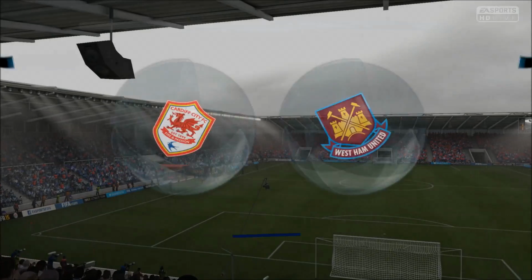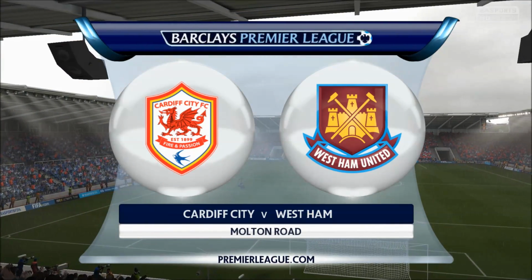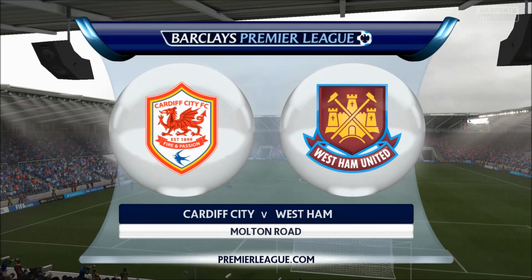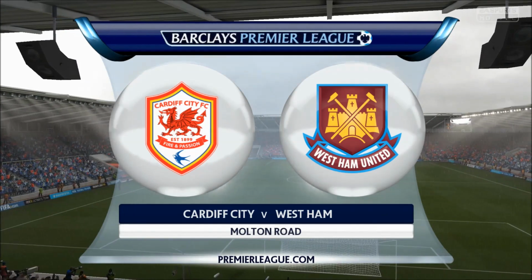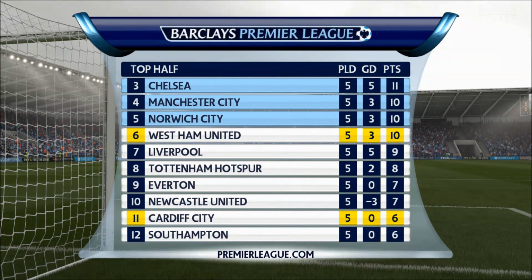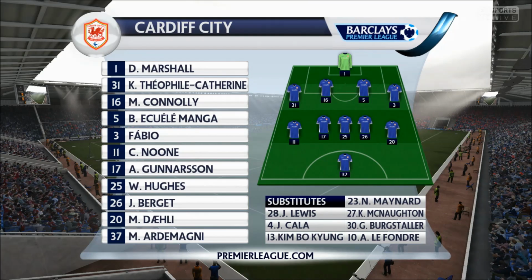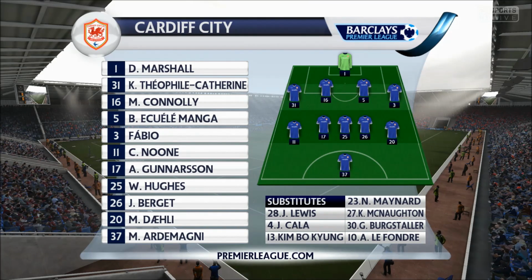Moose here, episode 37 of our West Ham United career mode, and we are back in the Barclays Premier League. We had a fantastic episode last in episode 36, turning things around. We had struggled against Stoke City in our first European Cup match, but thankfully for us, we did pick up a huge home victory against Tottenham Hotspur, and we also beat Charlton Athletic.